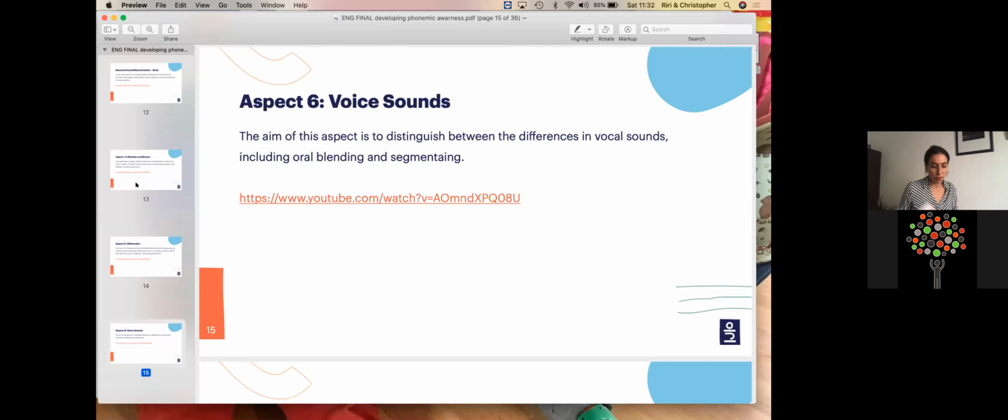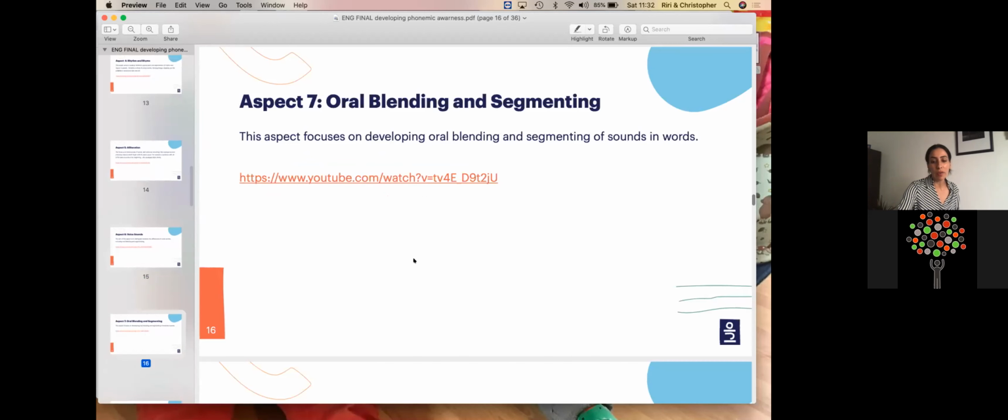And then the last aspect is aspect number 7. Now, this aspect is phonemic awareness. It's the oral blending and segmenting. It's one that we should spend a lot of time on. Please don't rush this part. This is where the teachers and practitioners need to be real experts on how to segment words using those pure sounds. Let's have a look at an example here.